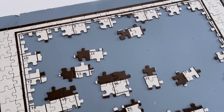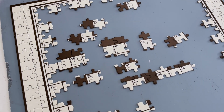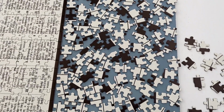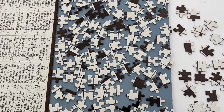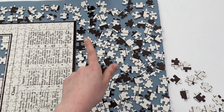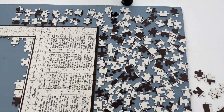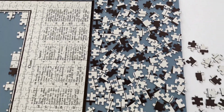Here's just one more shot of the numbers. It is super satisfying. But then look at this. All of these are just lines and blocks, and so I think I'm gonna have to separate by shape. I think that's the only way I'm not gonna be here, like, literally all day.